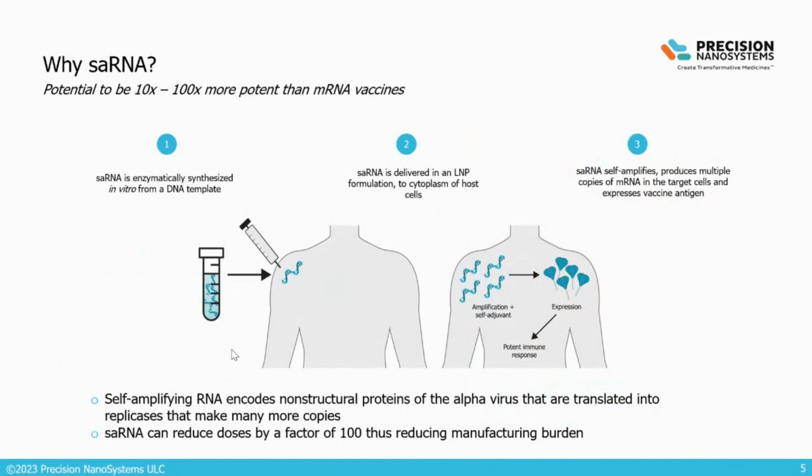So you may ask, why self-amplifying RNA? Well, in short, it has the potential to be 10 to 100 times more potent than messenger RNA vaccines because the self-amplifying RNA encodes non-structural proteins of the alphavirus that are translated into replicases that make more copies of the self-amplifying RNA. And because you've got a potentially more potent vaccine, we can reduce the doses by up to a factor of 100, thus reducing the manufacturing burden and allowing more vaccine doses to be produced in a shorter period of time.